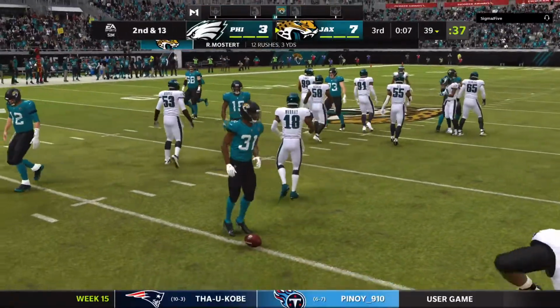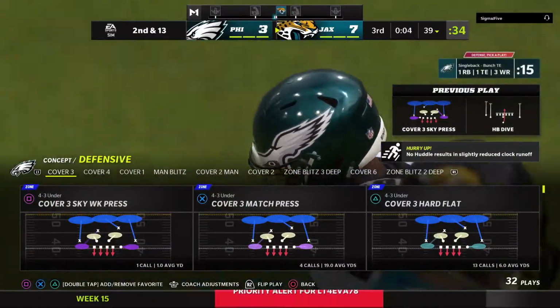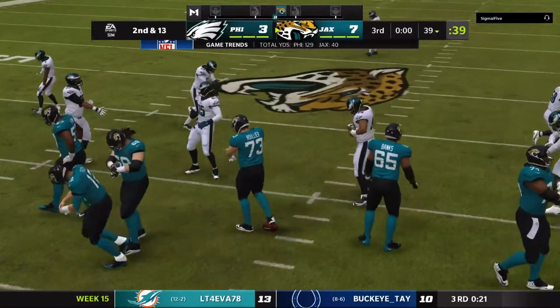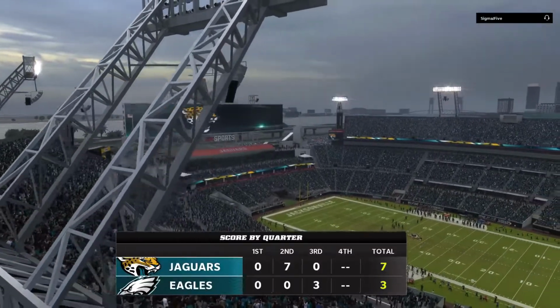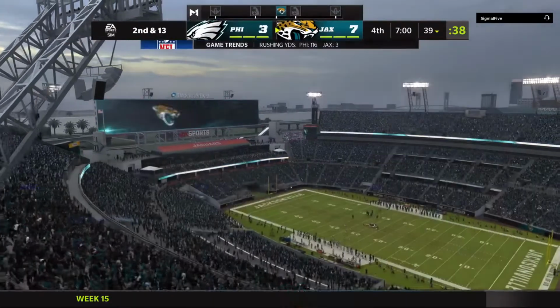And he is met quickly in the backfield. Down he goes, folded like a lawn chair. Call it a full 3 yards in the wrong direction there. Brings up second down. We're off to the fourth quarter here in Week 15. Happy holidays to all. You are watching the NFL on EA Sports.